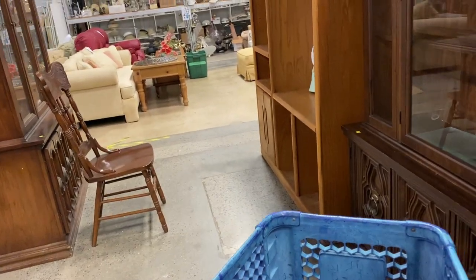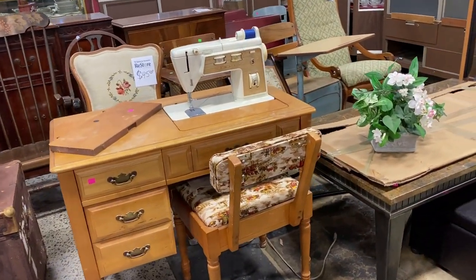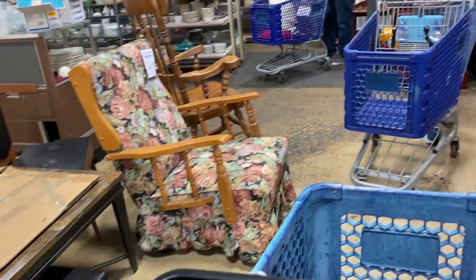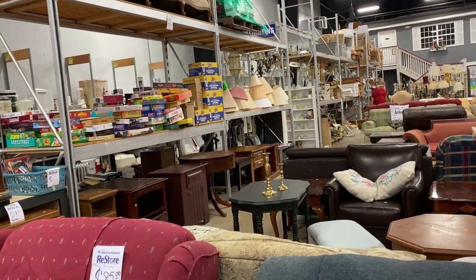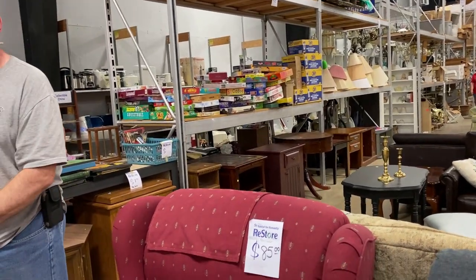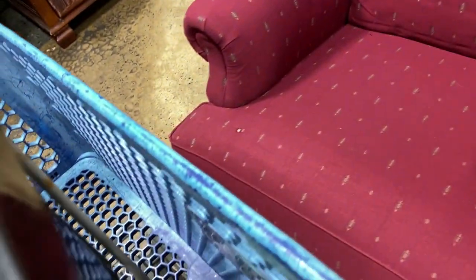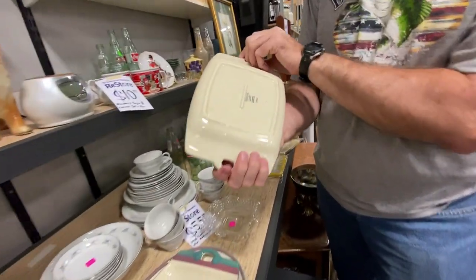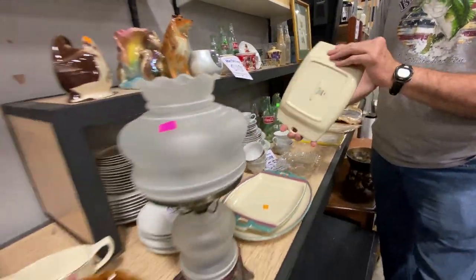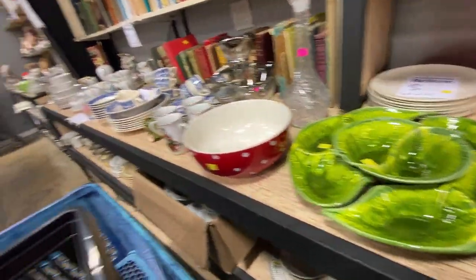Let's go check out the rest of the store. Vintage sewing table and machine, little chair. Hi, Mark. I'm going to go that way and go around and then come back up to the vintage. I was getting out of your way so you could go that way. Now I'm going to the right. I'm going to do my normal routine. Yeah, I think I saw this last time. I think it's 1980s pattern. Oh gosh, every bump my glass rattles.